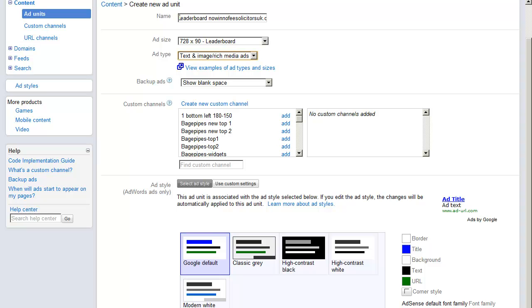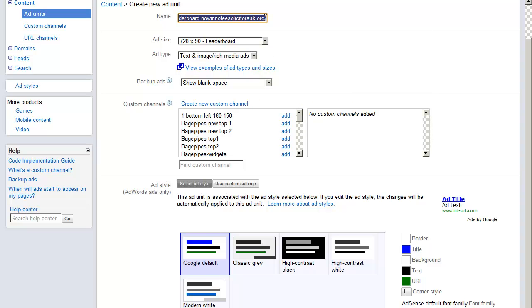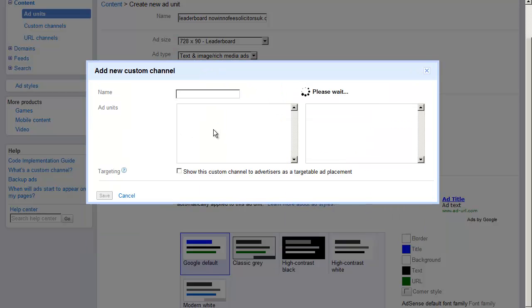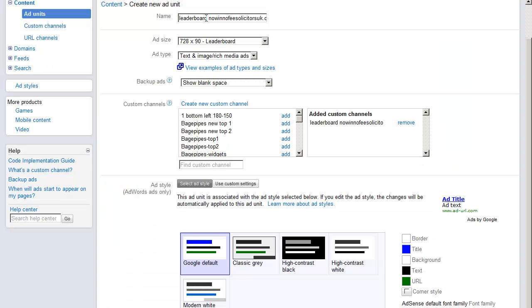Now what I want to do now is to copy this here, and we want to take off that slash at the end as well. So I'll copy this here, and I'm going to create a custom channel, which I'm just going to put in, save. So all I've done is I've kept my domain name so I know which domain it is, and you'll see why in a minute, and I've stuck in the name of the ad size, so it's a leaderboard.